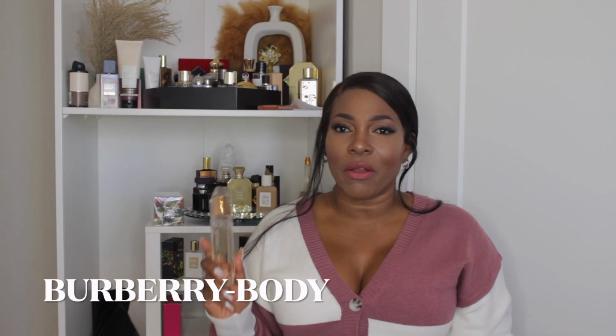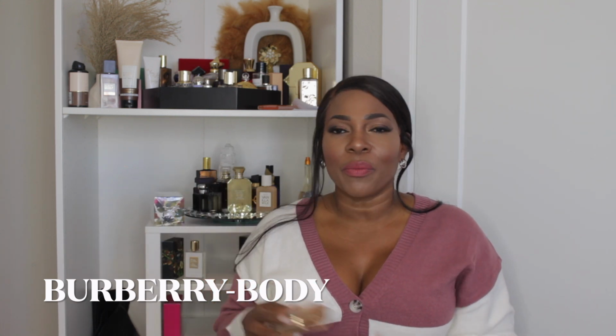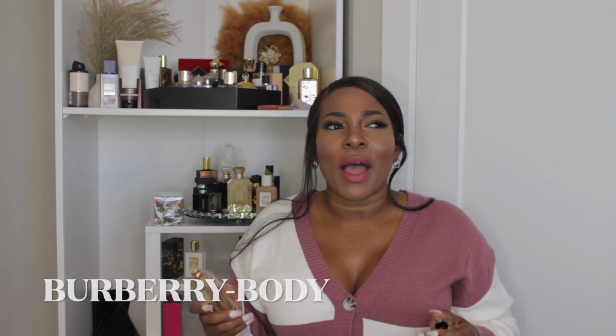I'll move on. Another easy reach fragrance that I have in my collection that I don't have to think about to grab is from Burberry, and this is Burberry Body. For a designer fragrance, it has wormwood in there, because at one point I couldn't figure out where the boldness of the fragrance is coming from, and it's coming from the wormwood. It's very beautiful. It's a well done fragrance. It's a high performing fragrance. It lasts. The sillage is there.